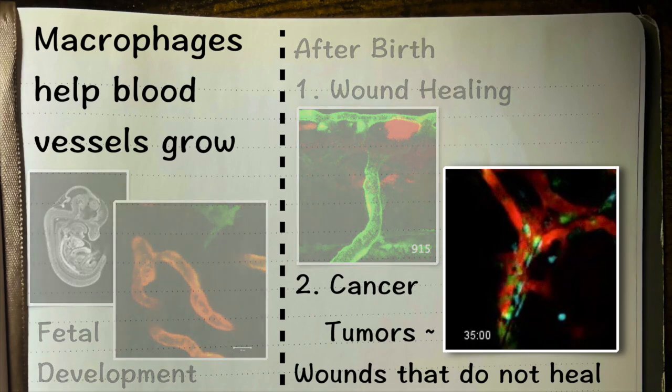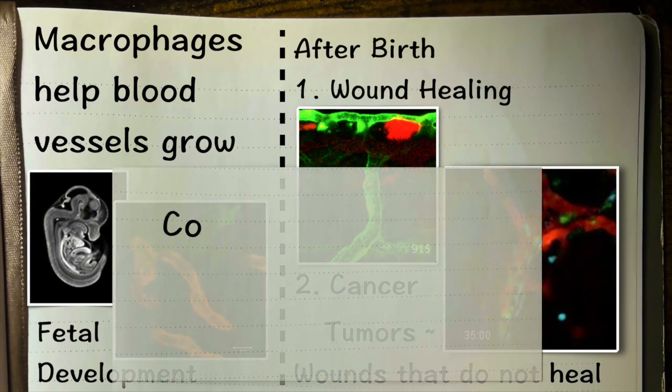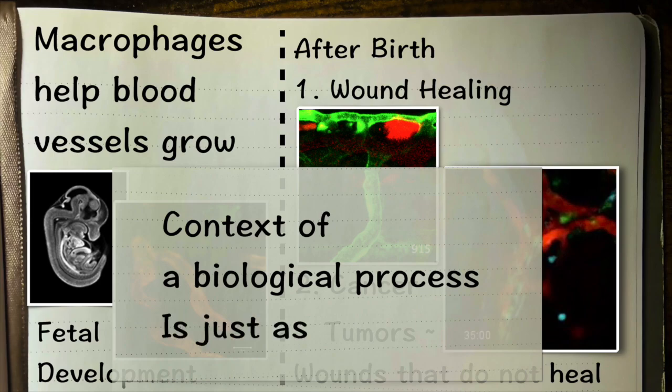I guess it really goes to show that the when and where a biological process occurs is just as important as the fact that it does occur. And all that together determines whether or not something is ultimately good or bad for us.